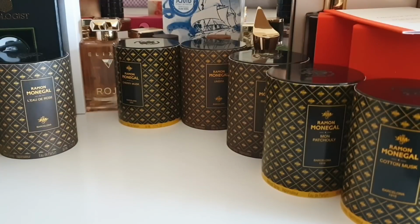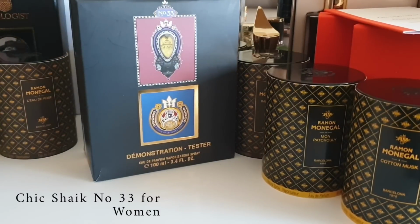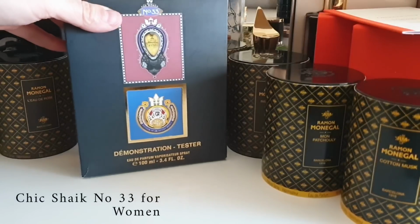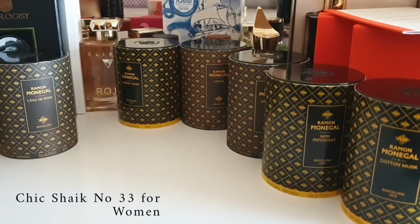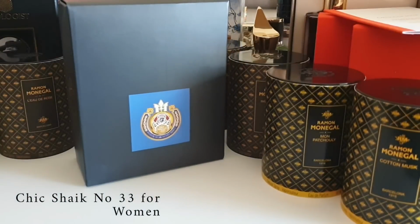Okay, the next fragrance I got was this one. This is a tester, but it comes in the normal packaging. It just says tester. I don't know why they have to ruin it like that, but this is the number 33 for women by Shake Perfumes, and I'll show you what it looks like. So that's the box.